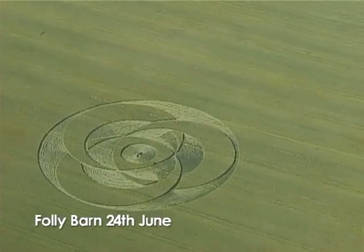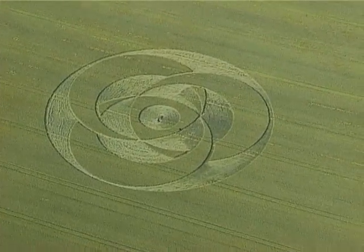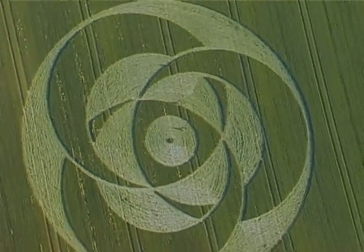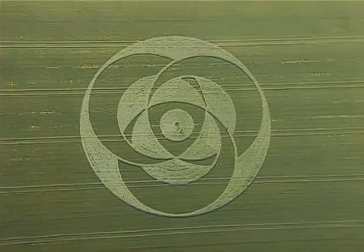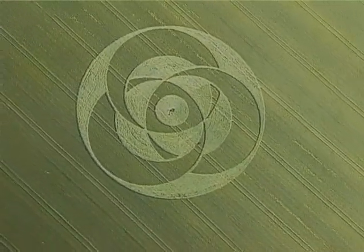By this stage, the 24th of June, the weather was certainly improving, and within this design we can again see echoes of the Berwick Bassett Formation, with the convex triangle dominating the central part of the design. The construction of this formation clearly demonstrates how incredibly precise it is, with a small tuft of standing crop in the central circle, and the person providing scale within the hot midday summer sunshine.